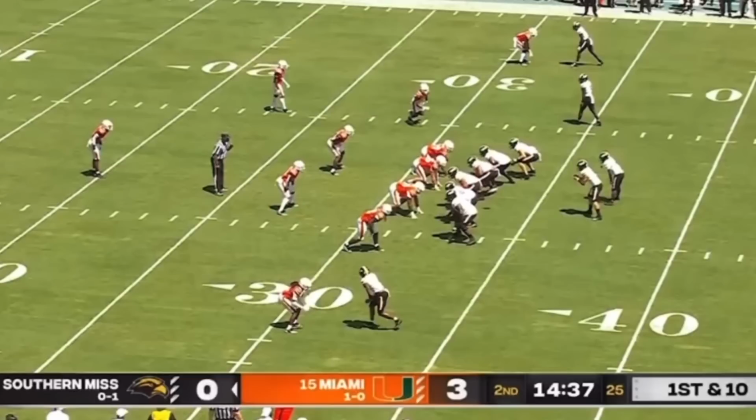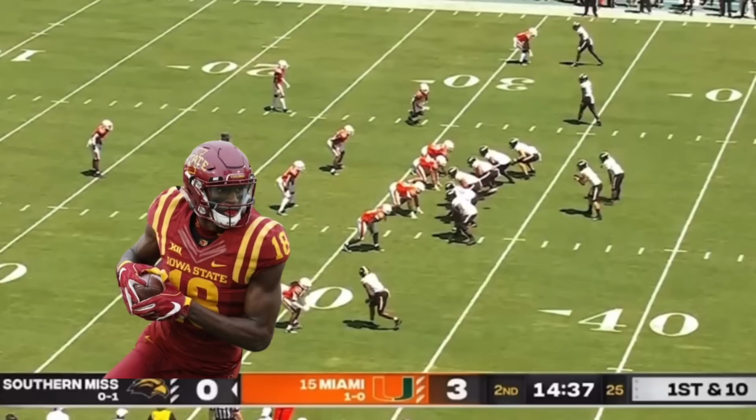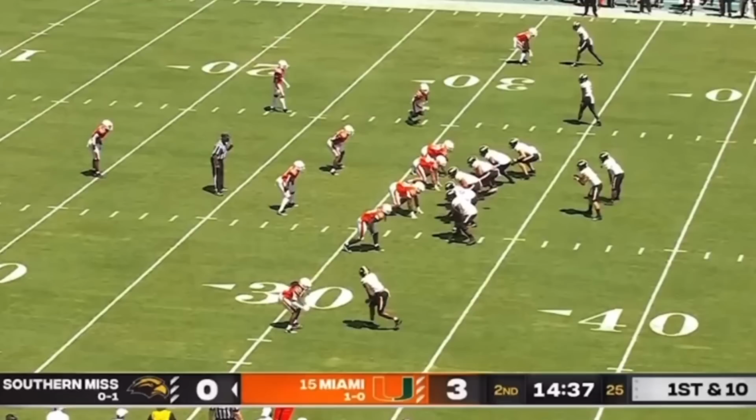But we know that that doesn't necessarily win in the NFL. There's been guys like Denzel Mims and Hakeem Butler who've come in with that contested catch skill set, but you need to separate in the NFL. I took a look at the Southern Miss tape, and the good news is Brownlee can do it.